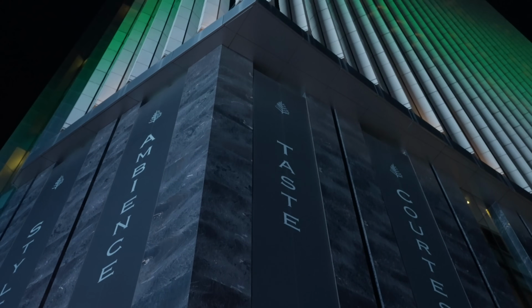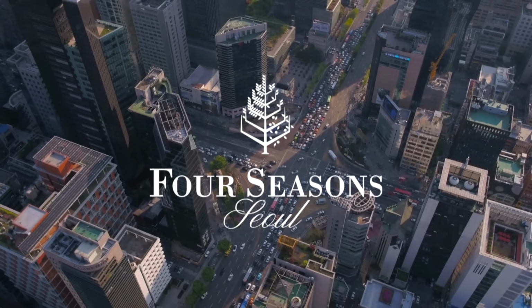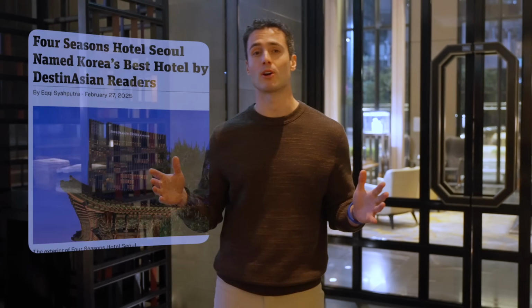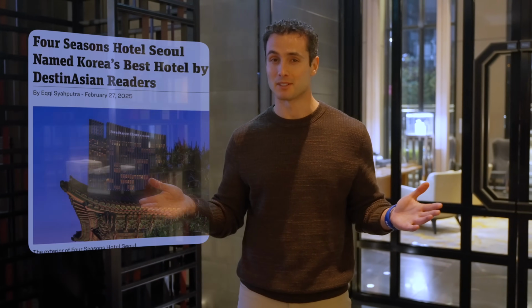Welcome to the most luxurious hotel in South Korea, the Four Seasons in Seoul. This hotel is located in the heart of the business district here in Seoul and is built like an ancient Korean palace. It is a mixture of traditional and modern and widely regarded as the best hotel in all of South Korea. So of course, I did a full review.